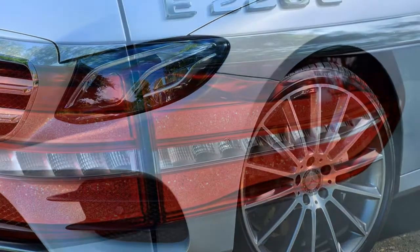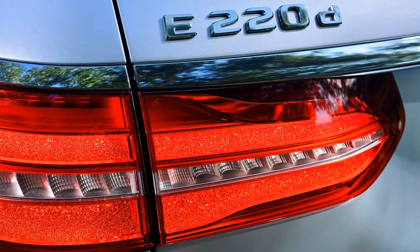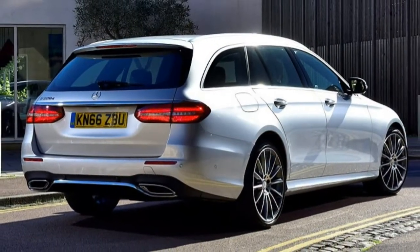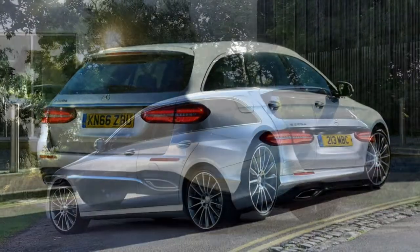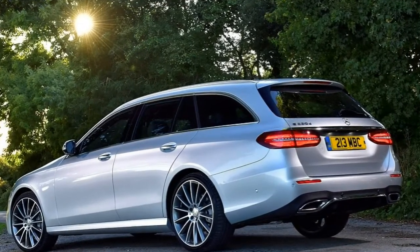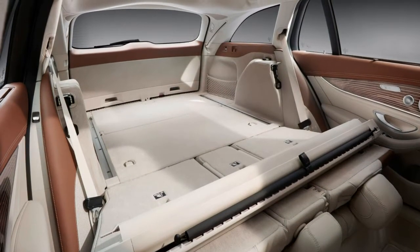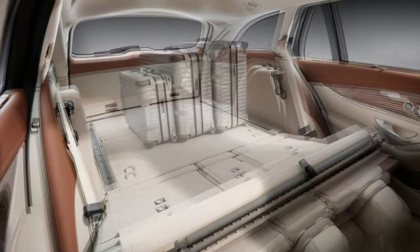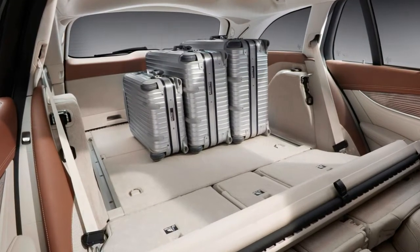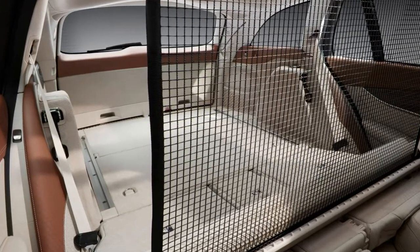Power of 194 horsepower helps deliver a surprising 146 miles per hour top speed, while 400 Nm of torque available from just 1,600 revolutions per minute ensures the 0 to 62 miles per hour sprint is completed in 7.7 seconds. A decade ago many a hot hatchback would have struggled to match those figures. It's remarkably efficient too, with a claim of 67.3 miles per gallon and CO2 emissions as low as 109 grams/km.